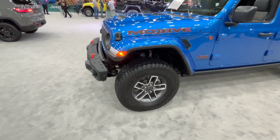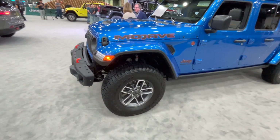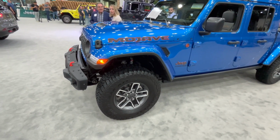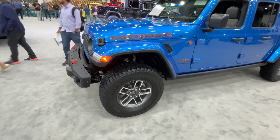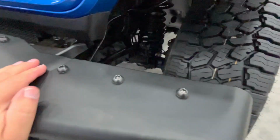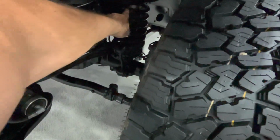So anyways, what you're buying when you're buying a Mojave is an off-road vehicle that's engineered to take bumps and just rough terrain at a faster rate of speed. So you're also getting a taller spring on the Mojave. You're getting a taller spring, and inside of that spring, so I'll try to get the camera in here. You may or may not be able to easily see it, but now you can see it.